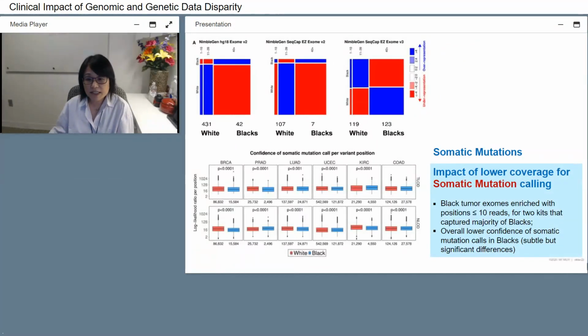For somatic mutations, it's similar. The tumor exomes from Black patients were enriched with lower coverage positions, as shown in the upper panels. This resulted in overall lower confidence of somatic mutation calls in Black patients, as shown in the lower panels, which show subtle but significant differences in 2 quality scores of the somatic mutations.